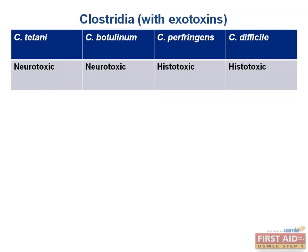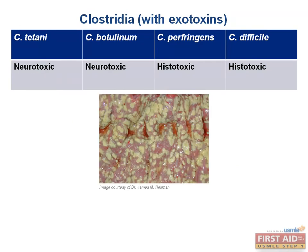Finally, Clostridium difficile infections causing pseudomembranous colitis. These are extremely important for you to know. An image of pseudomembranous colitis is shown here. Clostridium difficile is a bacterium that naturally resides in the gut and normally does not cause harm because it is restricted from overgrowth by normal gut flora. 2 toxins released by C. difficile commonly cause the disease: toxin A and toxin B.